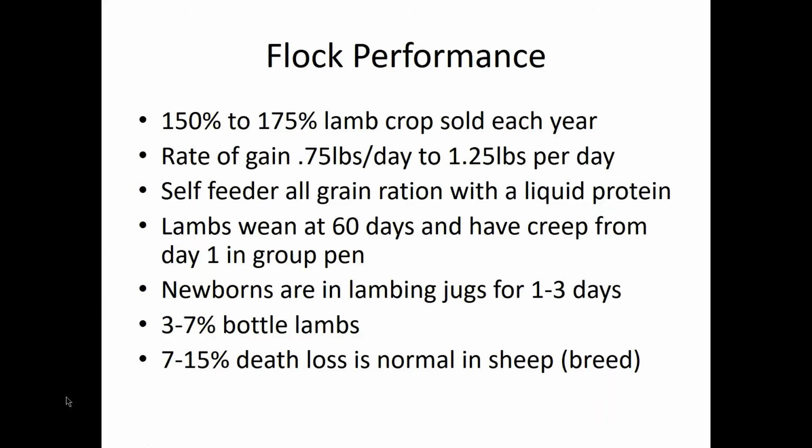The newborns are all in jugs, anywhere from 1 to 3 days. If it's an older ewe and it's just a single, she'll probably only be in there 24 hours, and then she'll be out to a group pen. If it's a younger ewe, like a ewe lamb, she'll probably be in there for 2 days. If she has twins, she might even be in there for 3 days. If it is a twin, even on an older ewe, I plan on at least 48 hours in the jug just to make sure they get associated.